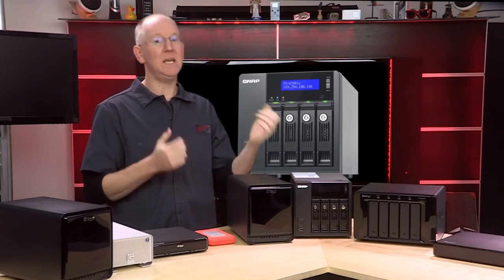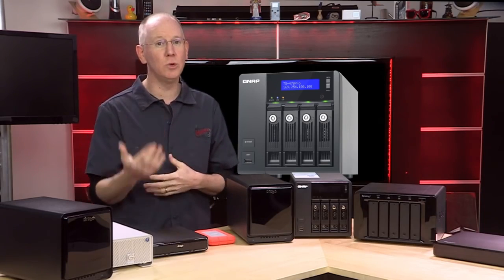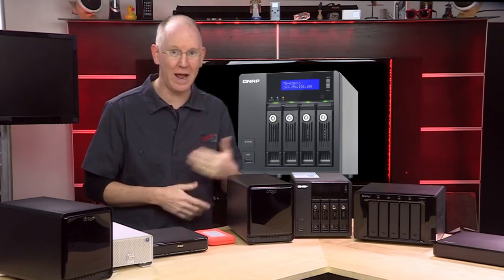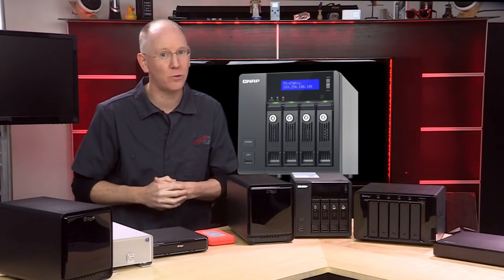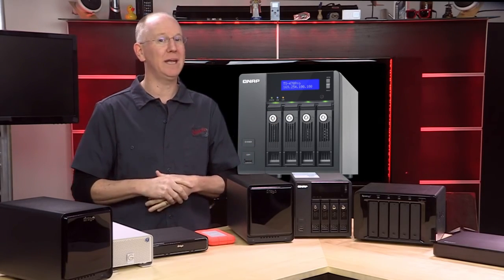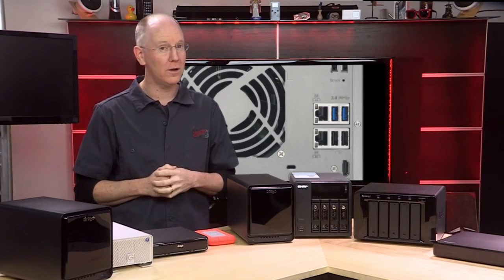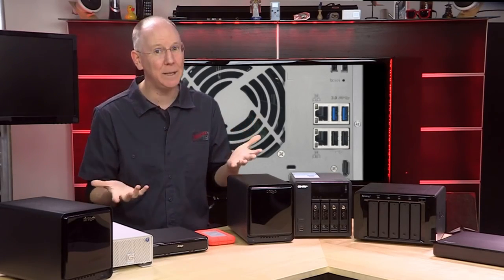The QNAP TS470 is a 4 drive bay unit with 2 gig of 1333 RAM and a full-blown Intel i3 dual-core 3.3 gigahertz processor. It has 2 gigabit Ethernet ports, but you have the option to add 2 more or 2 10 gig E ports.